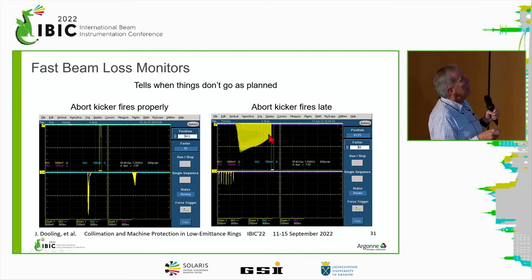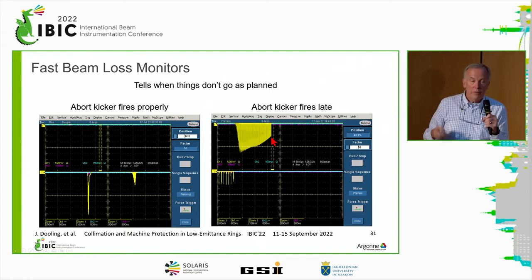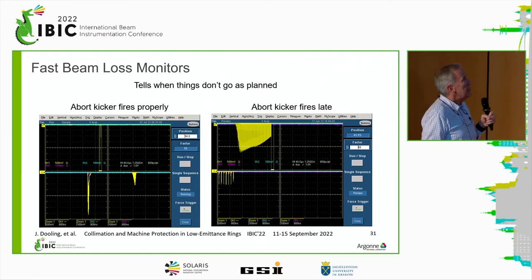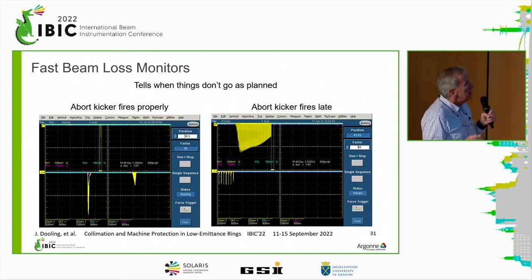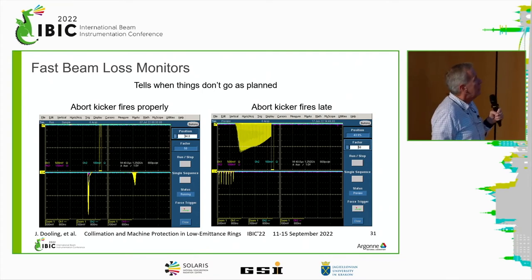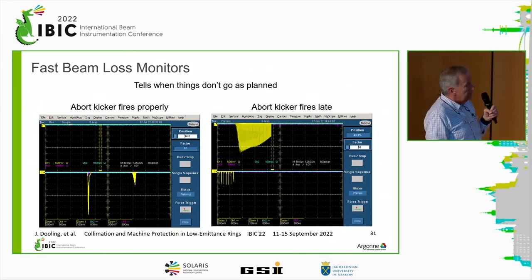It's okay in the present machine that if we quench the SCU, they just have to restart it again. In the APSU, that's not going to fly, because that could cause mechanical damage to a collimator or a vacuum chamber, and that's not good. So we're looking for ways to prevent that from happening.